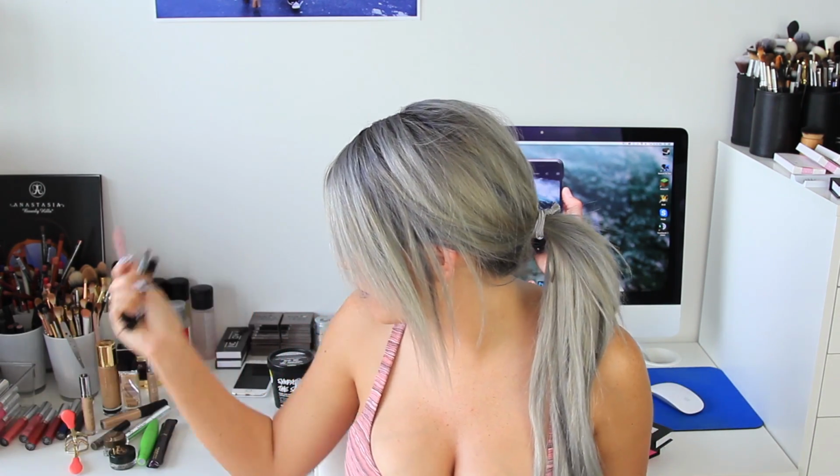It lasts a really, really long time, and it's just a really nice color. So yeah, I love that one. I wear it with a bunch of different nude lips. The next one is NYX Lip Liner in 810 Natural.